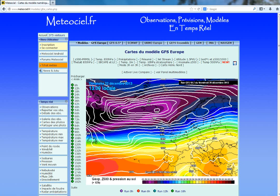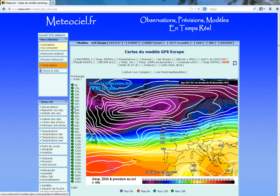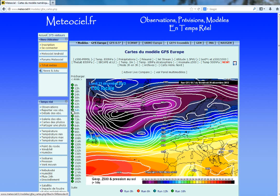Another wave-like feature. See the kink in the isobars here, tightening the isobars for Scotland. Some sort of feature running across here. 48-hour chart. Still looking very windy for parts of Scotland. Closely packed isobars up there. Less windy for southern England at this point. And so this is the chart for the 22nd of December. And we advance on now to the 54-hour chart.